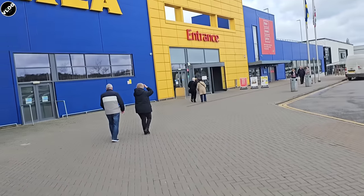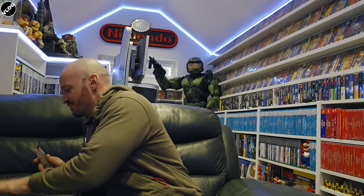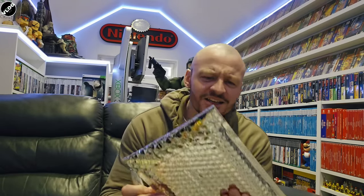But yeah, in terms of IKEA, bought a few bits. We'll get to that and the subsequent jobs that are going to ensue from that here in the room shortly. But let's open some stuff. We're going to start with this one because I think this is the last of the eBay purchases that have arrived. So let's see what's in here.